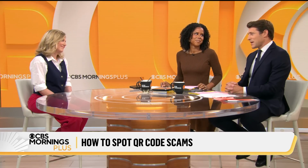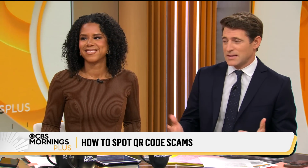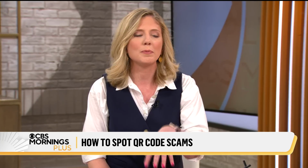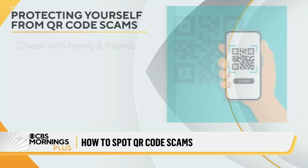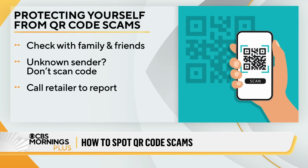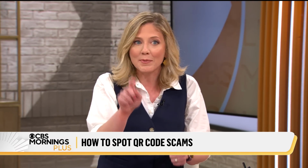So, let's say this happens to you. Let's say you know you got duped. Is there anything you can do to mitigate the damage? It's the same as if you got duped by any phishing scam. If you gave someone your password, you have to change the passwords. If your credit card was involved, you have to call the credit card company. Maybe put a freeze on it. It's pretty much the same method. We've always been tricked, but now it's just a different way of tricking us, through a link on a phone instead of clicking the email link.